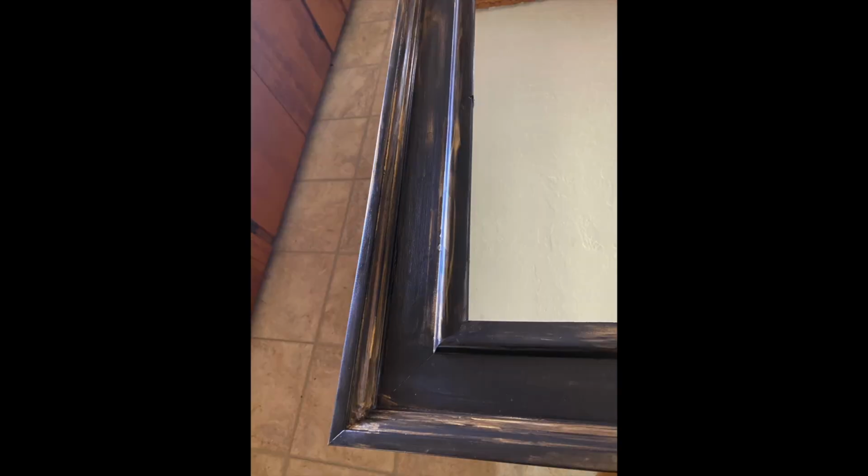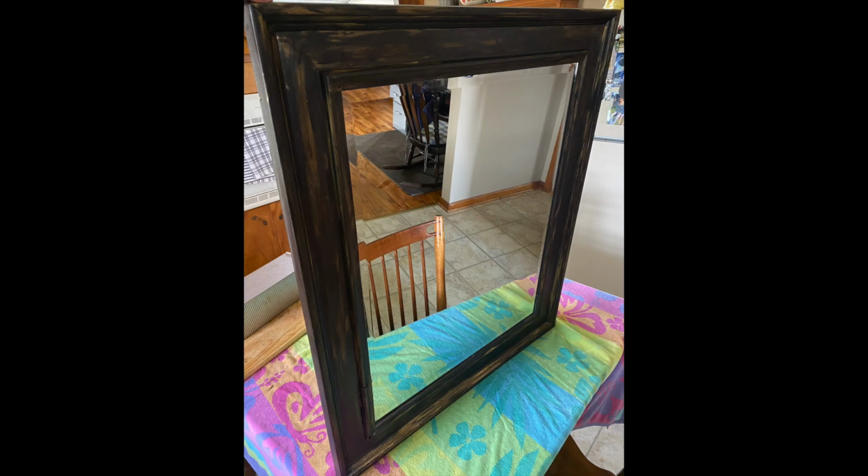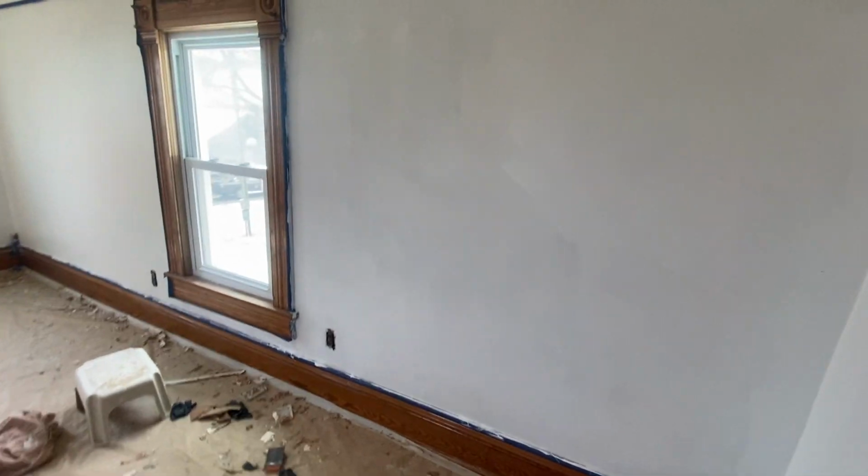It does not match the style at all that I was going for, but with a little bit of paint that I already had on hand, and I ordered some E6000 to fix that broken part of the frame, and then a little bit of Rub 'n Buff, it's gonna work.